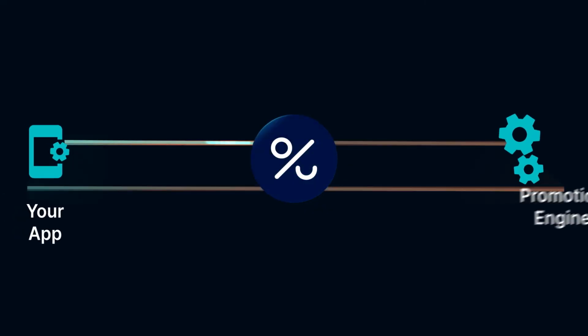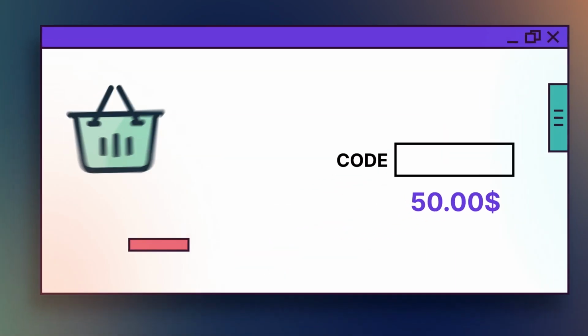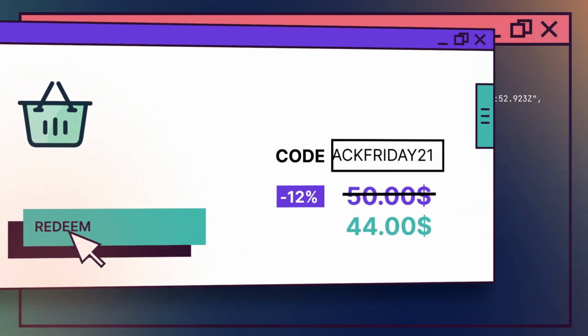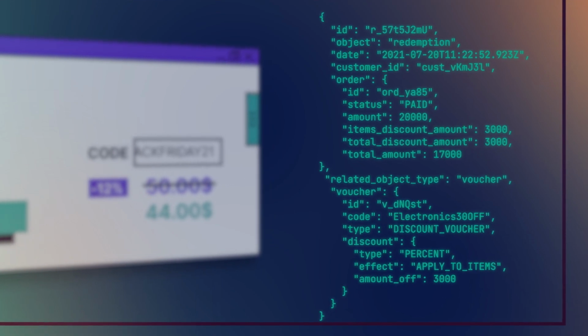With a flexible API, you can significantly minimize tasks that require technical know-how. While Voucherify does the heavy lifting behind the scenes, your team can create and manage campaigns on their own without asking developers for constant support.